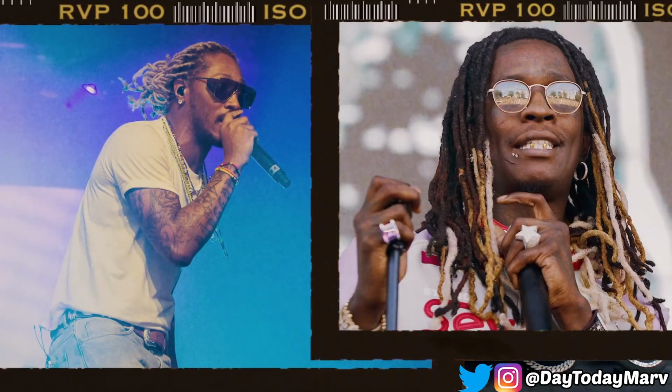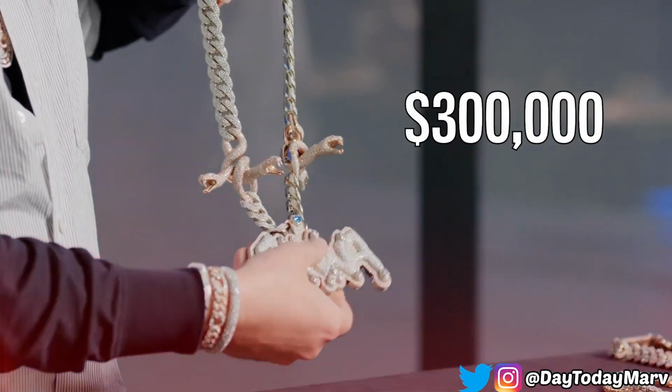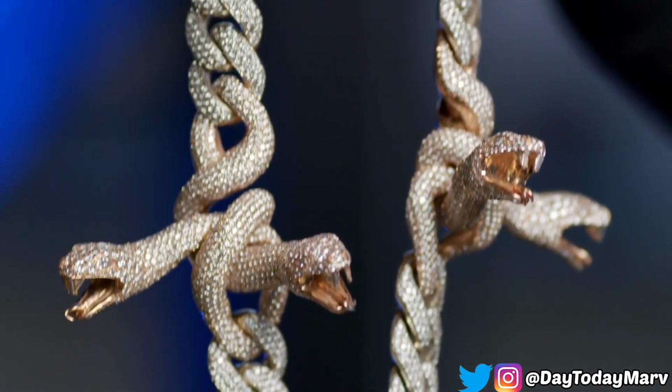Now, to make this big purchase, he did work with his favorite jeweler, Eliante. If you don't know who that is, he worked with a couple of other artists. He worked with Future, Gunna. A lot of you guys do know him most likely from that Gunna Snake piece if you follow jewelry a little bit. But he makes a lot of exotic pieces for himself. He made, I think it was Offset's, one of them, they had like a trap house, and inside the house had all the details of people cooking on a stove and all that kind of stuff. Really great jeweler. You know, he's really creative.